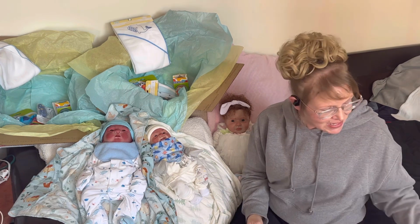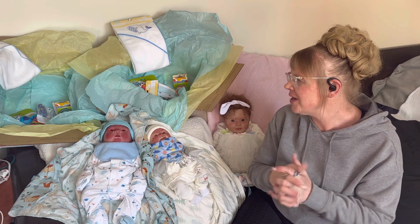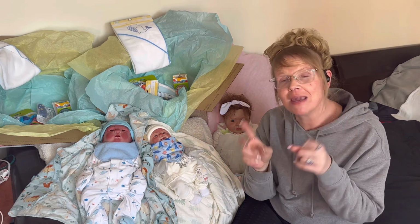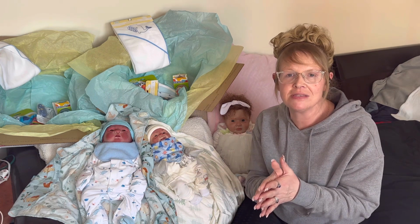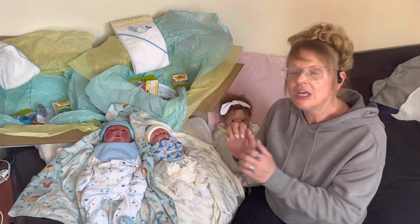So that being said, I hope you guys do find these babies pretty. I hope you want to buy them. And then after that, I'm going to be buying more. You see how beautiful my babies are. That is how I'm going to paint those babies. It's going to be more like this one, with the paint job.